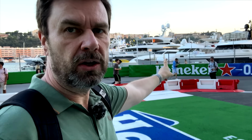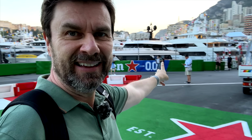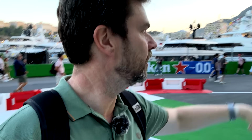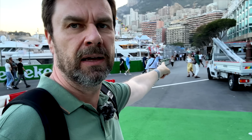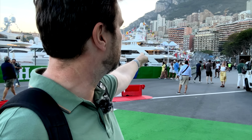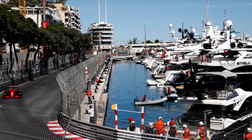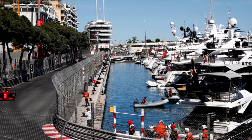Look how close the cars come to the yachts here. The yachts are right here, and the cars will come after the chicane. They'll go straight down this road here. And that's why the yachts here have to be moved away, just in case any cars flip over the fence there, which has happened in the past, but it's not happened for a long time. Just to be on the safe side, they moved the yachts back.